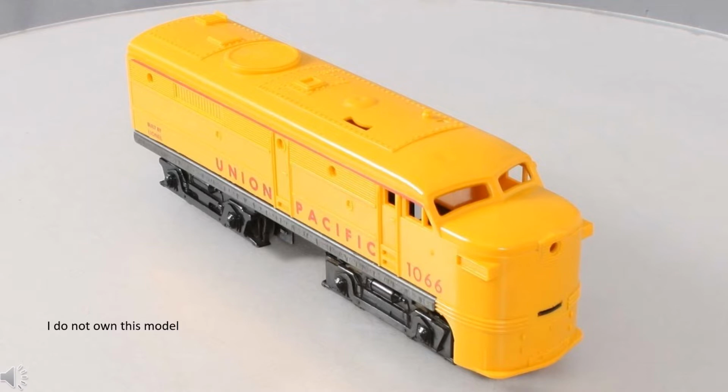There were numerous Alco diesels produced by Lionel between 1950 and 1969, including several Union Pacific versions. But the quality deteriorated drastically over the years. The Model 1066 from 1964, for instance, has none of the desirable features of the 2023 described earlier, and in fact has the fewest features of any post-war Lionel Alco diesel.